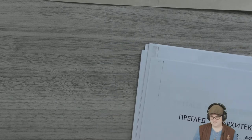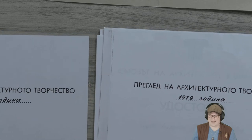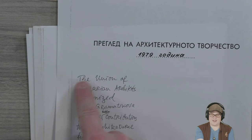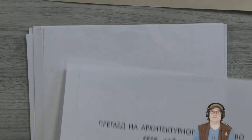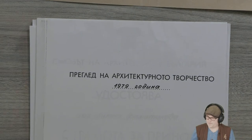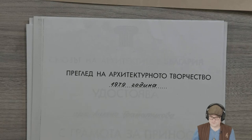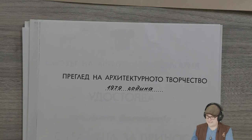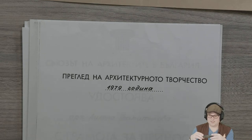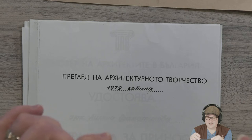Is this fun? I think it was fun. So we have some documents, and then people in processing the collection have written some translation of what they felt would be important to know. So the Union of Bulgarian Architects, 1979, Sofia. I'm just gonna double check. Yeah.